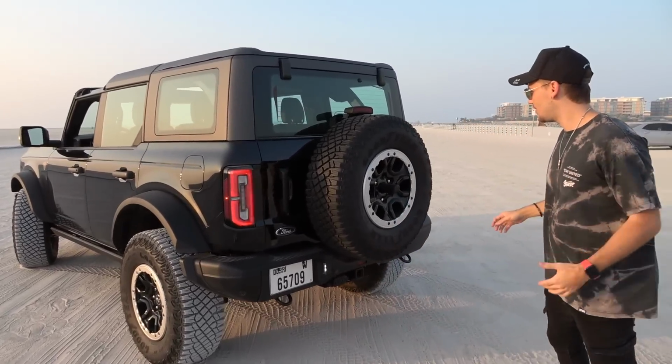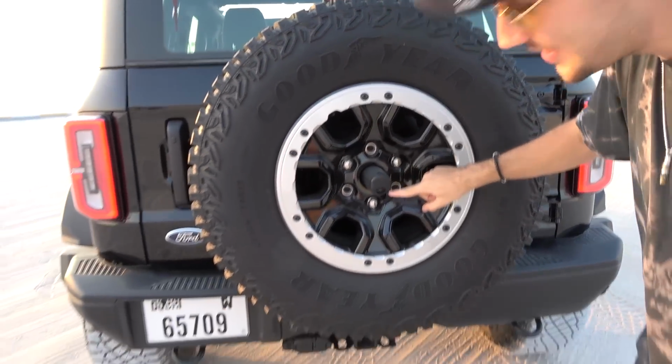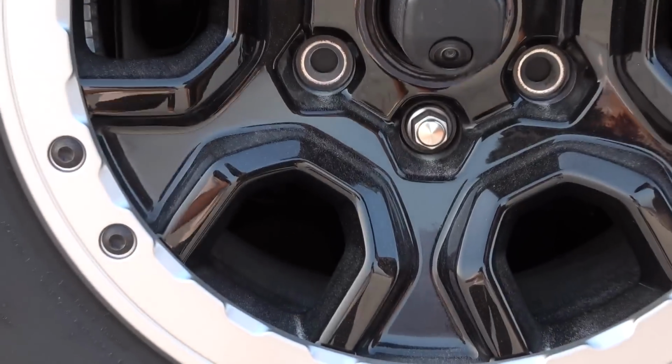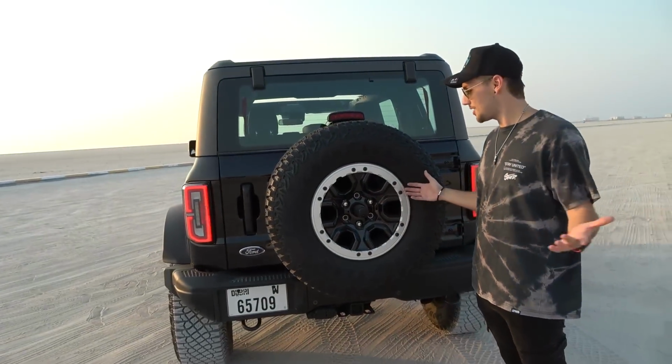Look. When you get in close, this is a spare wheel, but this is actually a camera. You would never think of a camera being here, right? I've never seen that anywhere, and that's pretty cool, to be honest.